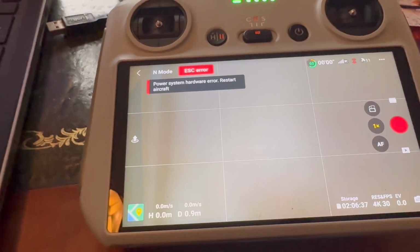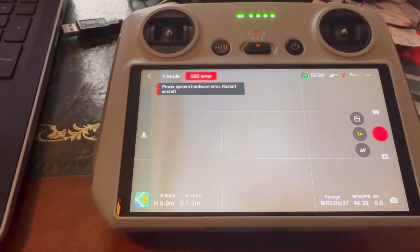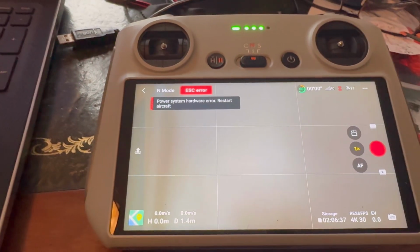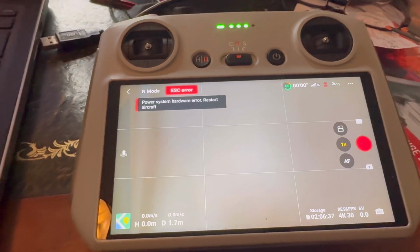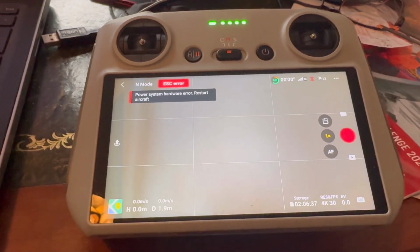So now, basically, it seems that the only thing I've got left to do, the only recourse, is to send it back to DJI itself. Now, I've been told that is mind-numbingly long and can take quite a while, although some people have said they've got it quite fast. So I've got to start the process.